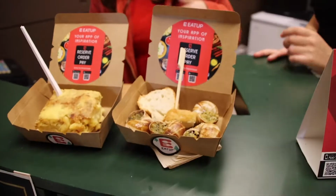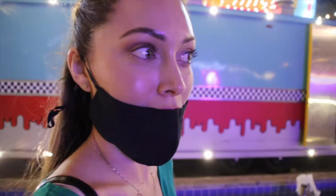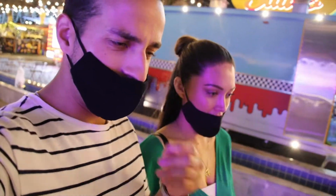They're good though. I tried them for the first time today and I like them. Oh wow. This is amazing. Are you shocked? A little bit. Why? Snails. You never saw snails before? No. Oh wow. Escargot, true actually. I thought it was just in the movies.